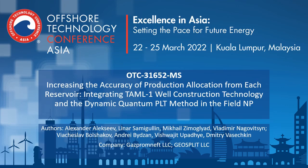Hello, ladies and gentlemen. The oil-producing company Gazpromneft and the service company GeoSplit, which provides dynamic marker-based production logging technology services, are presenting the case study of the project: increasing the accuracy of production allocation from each reservoir, integrating TAML-1 well construction technology and the dynamic quantum PLT method in the field NP.